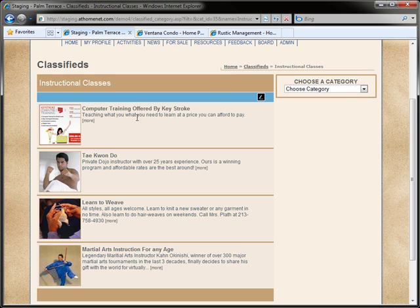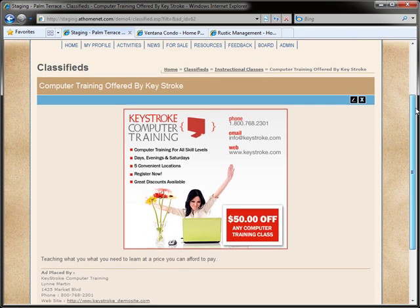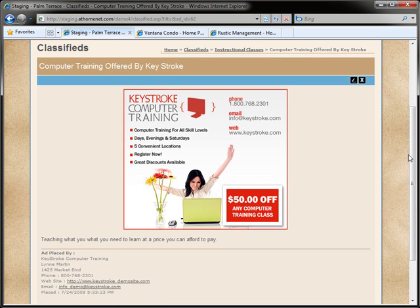And then let's go ahead and pick a particular classified, which you can do either by clicking on the picture for the classified if there is one, or by clicking on the title of the classified. And this will take you to a redone version of the detailed classified page. And once again, you'll notice just a couple of things. We're sticking with standards here.